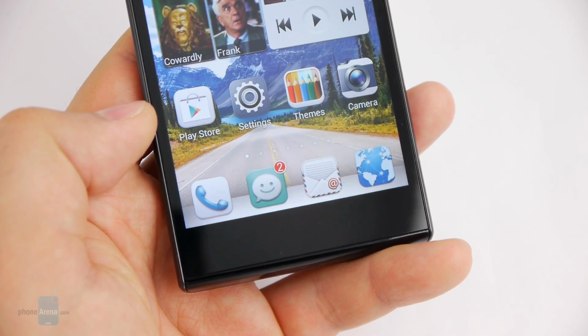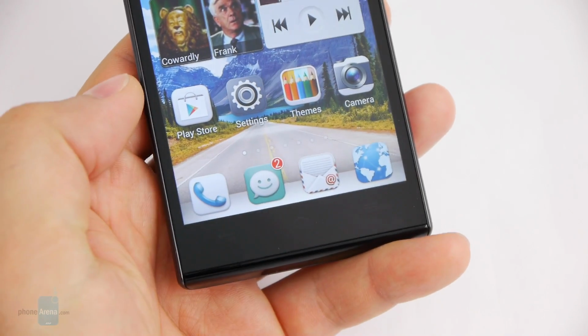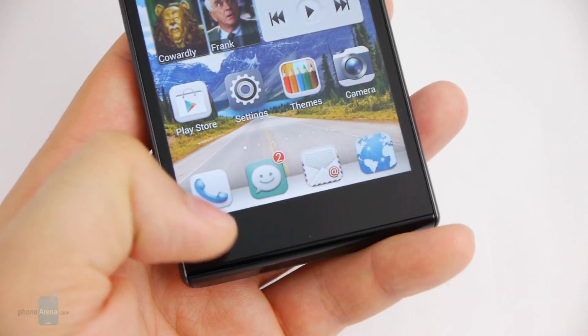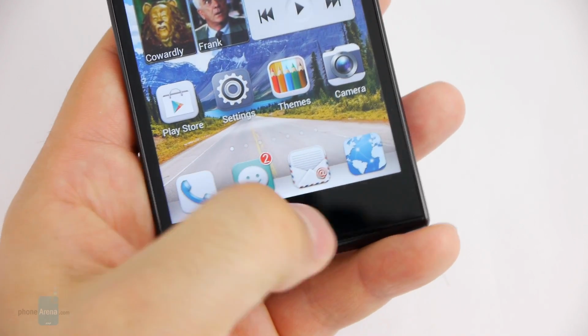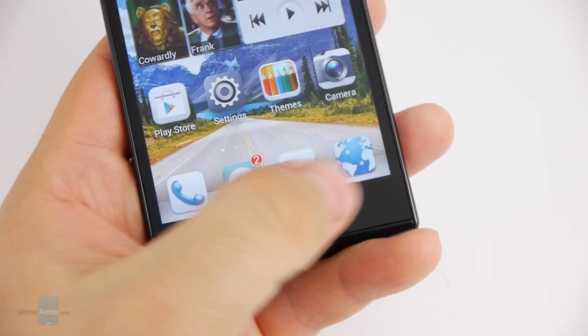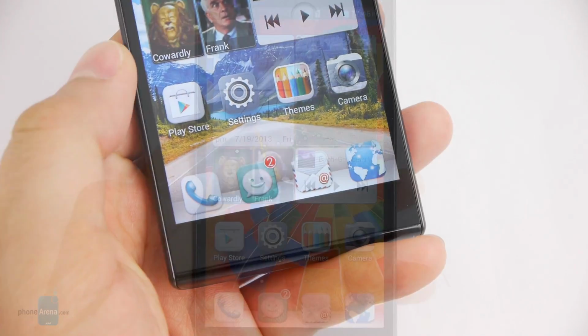There are 3 capacitive buttons underneath the display on the Ascend P2. These are used, of course, for navigating through the interface, serving as back, home and menu keys. We find nothing wrong with their placement, as reaching any of them is quite easy.